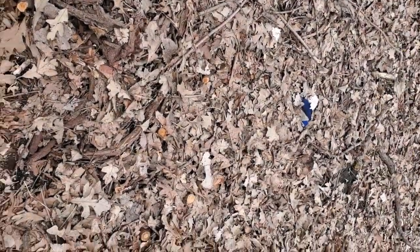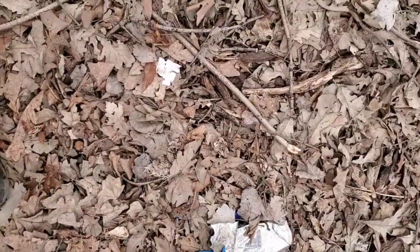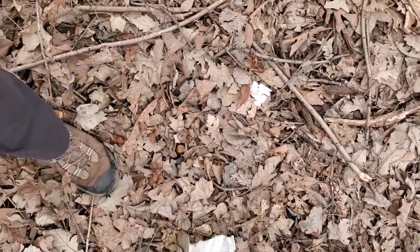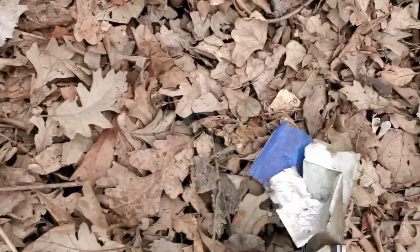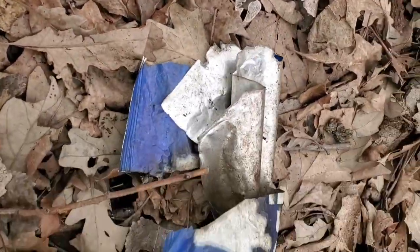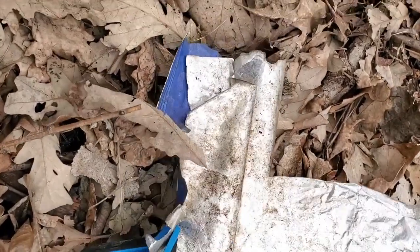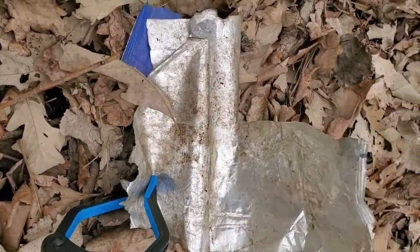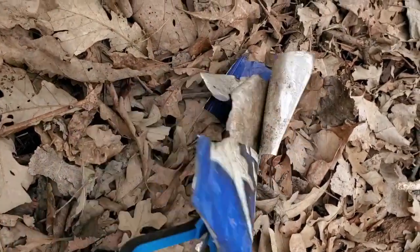All right, do you see what I see? Right there. There is some plastic. And it has already started to fall apart. It looks like this is from maybe a chip bag. It looks quite shiny. Clearly not supposed to be out in nature. So we'll go ahead and collect that and put it in our sack.